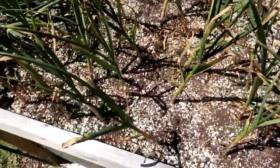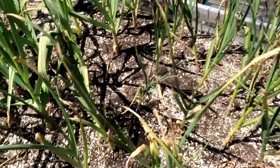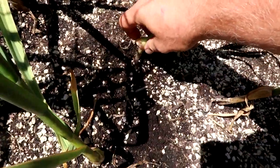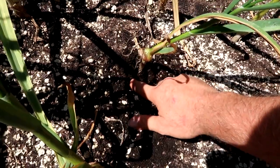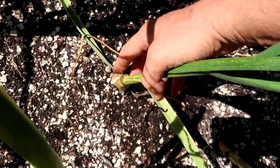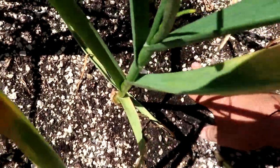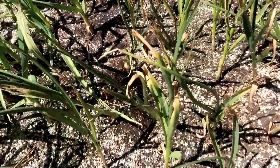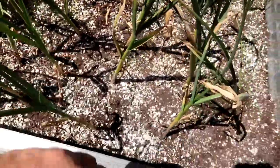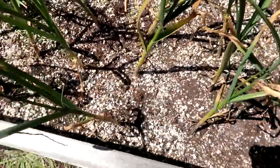But now in here, there's a funny thing going on. Let me show you this. I've got what looks like a bulb above the soil. But when I dig down here, there's also a bulb down below. Same thing on this plant also. I've got another one here. Now, I've been growing garlic for, oh goodness, 30 years. And I've never had that happen to me before. They're pretty much all just straight stalks. And it's kind of strange.